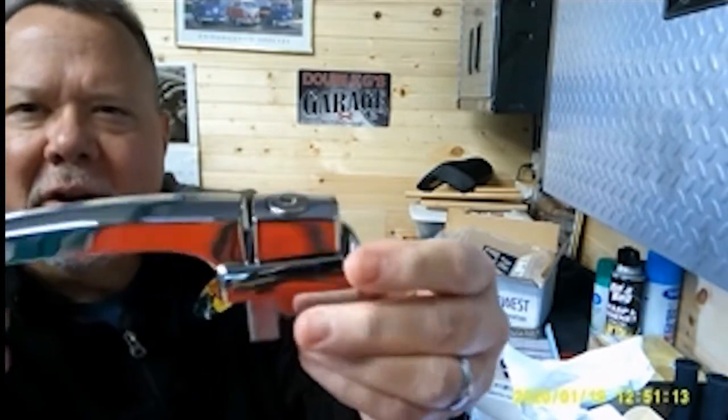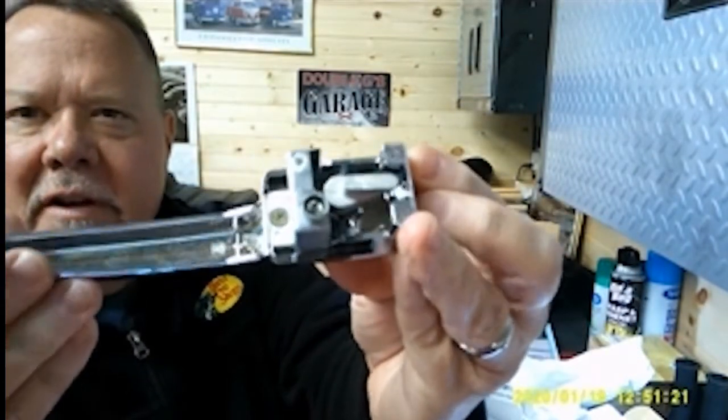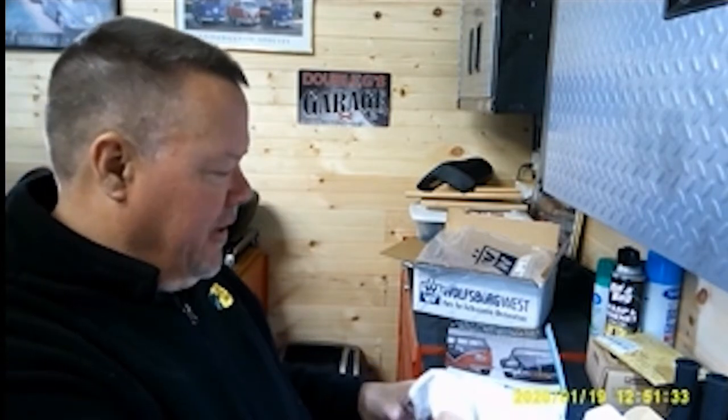But it's really nice. If I hold it up close, maybe you can tell in the light here on the video. Really, really good quality to the chrome and to the product. So again, another shout out, Wolfsburg West. Great job, good stuff. I'll really enjoy that. And of course, having matched keys, not having to have a different key for every lock on the car, very handy.